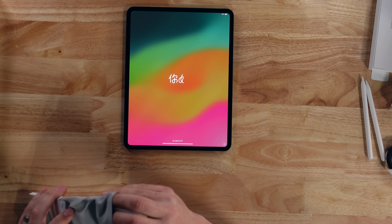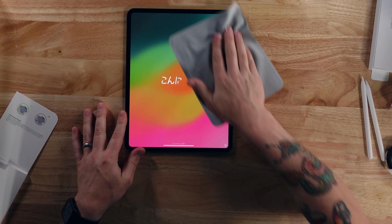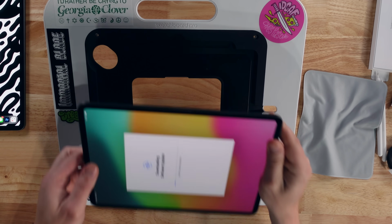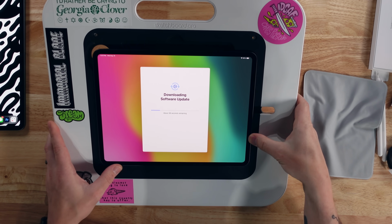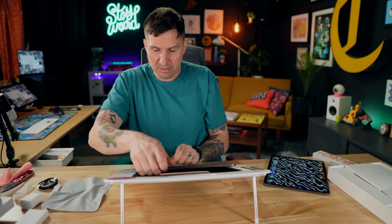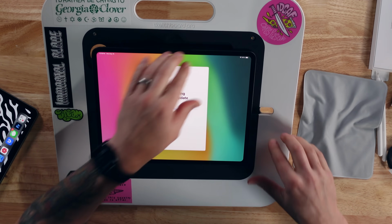Hello. Ooh, this is nice. Look at this. Big question is, does it fit in my Sketchboard Pro? You know, it's thinner, so it's not gonna be great even if it does fit. This is gonna be the first video where someone breaks their iPad Pro right out the gate.